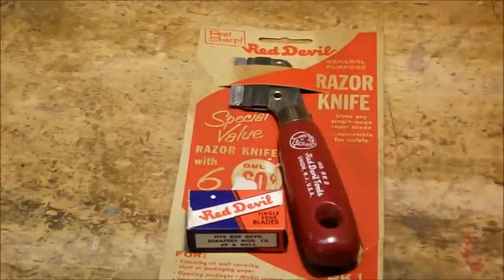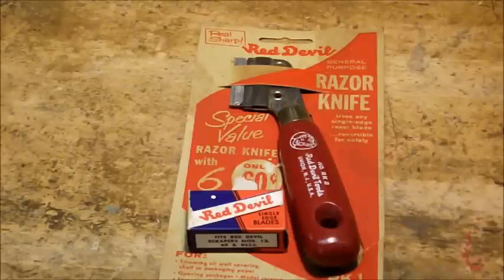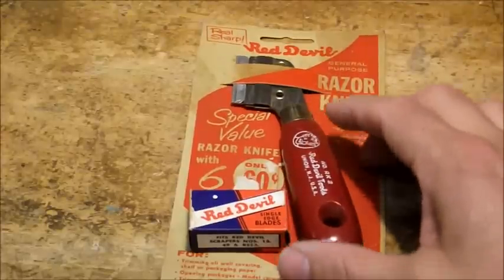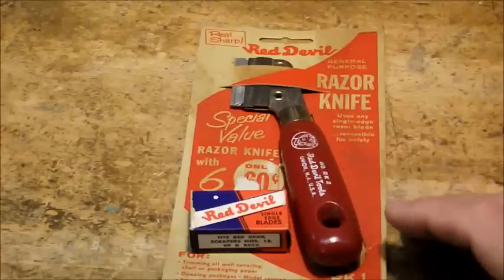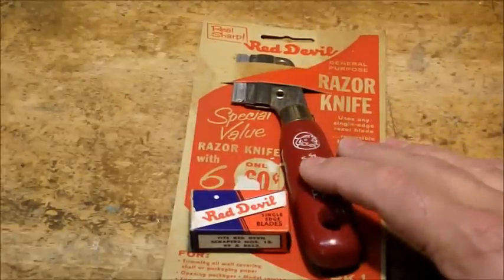It's basically a razor knife, anything that you'd use a razor knife for, cutting any kind of carpeting, I guess, anything like that, opening packages, whatever. This is going to be a real nice addition to my shop. I like it. I just like the feel of it. I hadn't even taken it out of the package yet. I just like looking at it like that. But this is going to be kind of neat. Paid a dollar for this in an antique store.